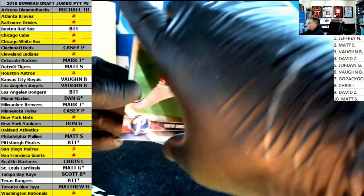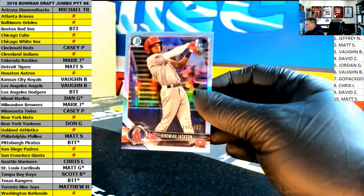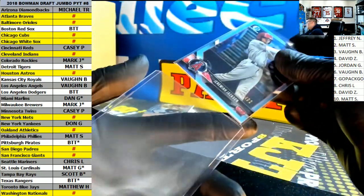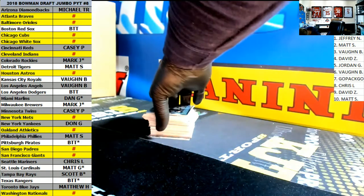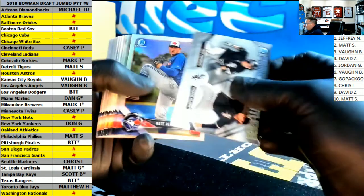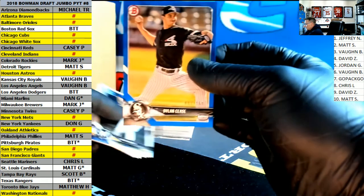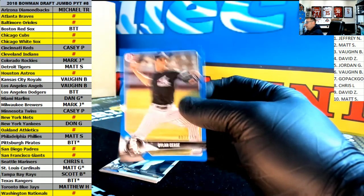Just gross buffet. Oh. Jeremiah Jackson, Blue Sky Refractor, 332 out of 402. Well, maybe we're off on that. You're right, buddy. So some of the refractors are 402 as well. Angels, going at the bottom. Blue paper, Dylan Cease. White Sox, 82 out of 150. Two going at the Matt Slip.